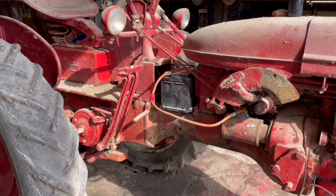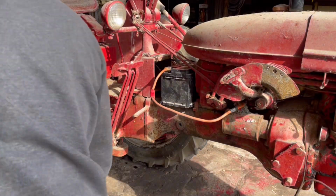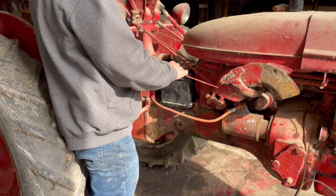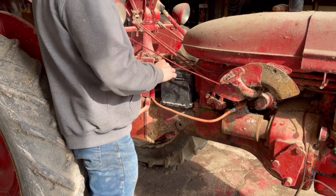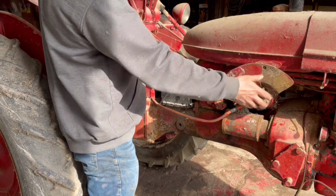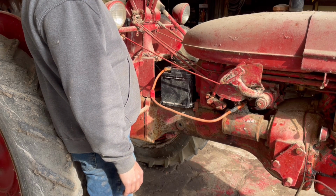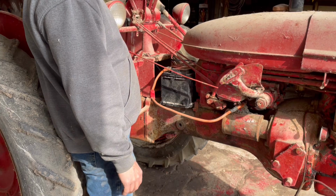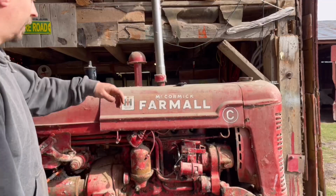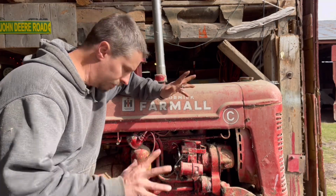So, all right, I got a battery, a ground, a starter. Let's see if this old girl will roll. Yes, and the hydraulics work. I like it. All right, there's one problem down. Let's get on to the next. I would say for the most part, I'm just happy that the starter actually works. I was kind of afraid that was going to be more of a problem, but hey, whatever.